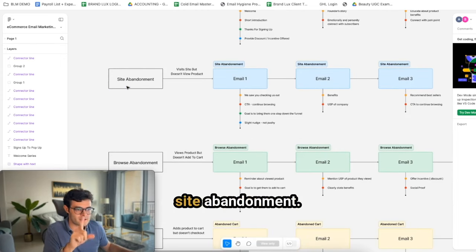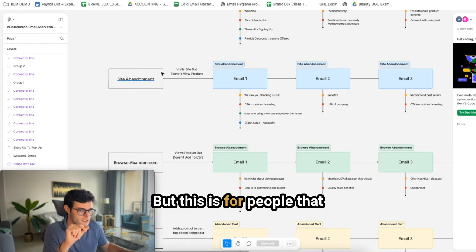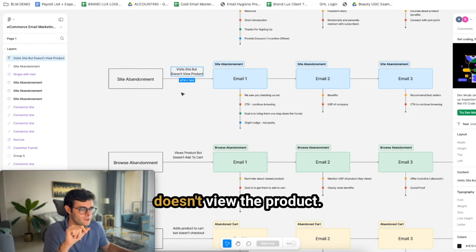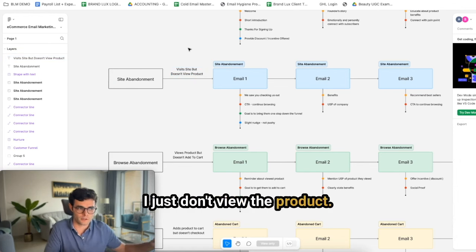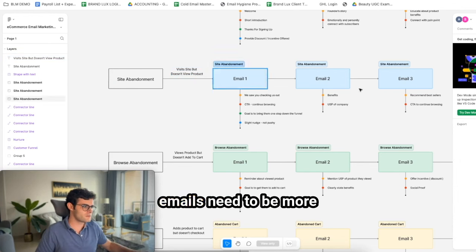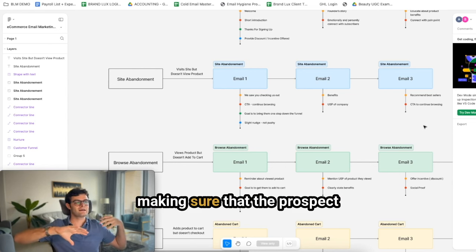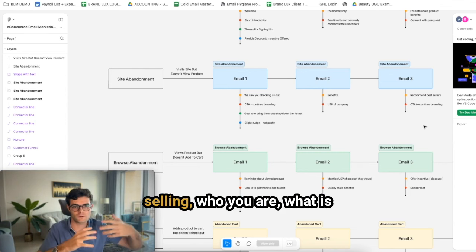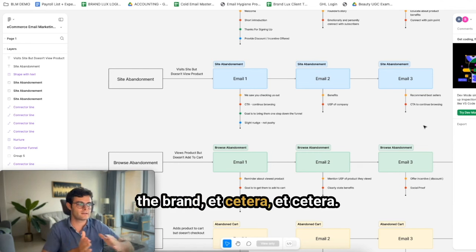Now, another thing here, site abandonment. This is something that a lot of e-commerce brands don't really do, but this is for people that visit the site but don't view a product. So these are very cold prospects, and so these emails need to be more about the brand, making sure that the prospect is familiar with what you're selling, who you are, what your purpose is, what your why is, who the team is, what the brand is, etc.